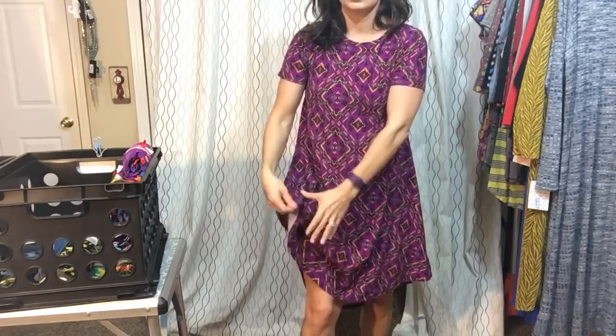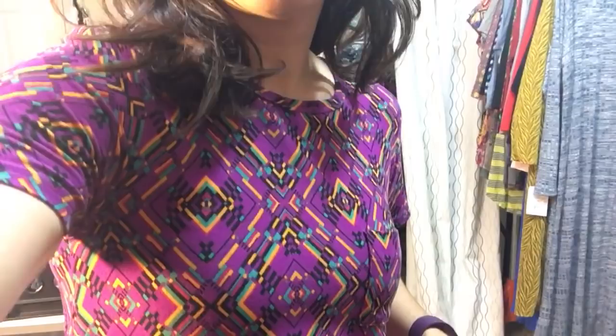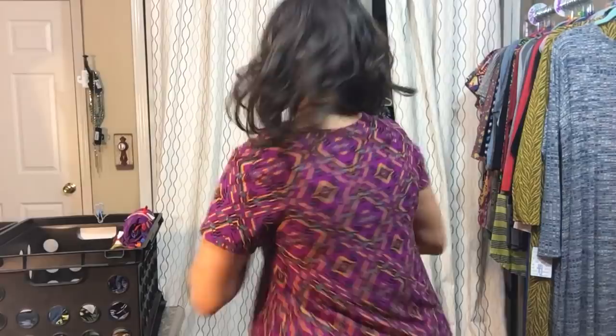Okay. The other thing about the Carly that I love is that girls will, if you're wearing leggings with it, you can kind of tie it up right here and make it shorter. I'm wearing shorts just so I'm not showing myself. But if you're wearing leggings with it, you can kind of tie it right here. There's all different kind of little tricks of the trade to tie your Carly. Okay, so now I'm gonna try on another dress to show you something.